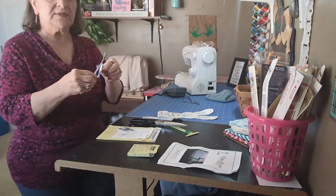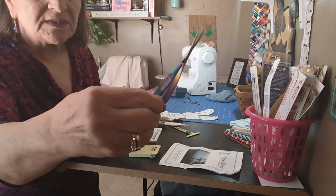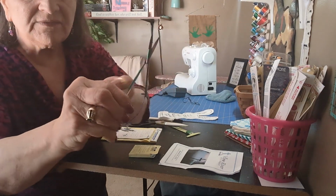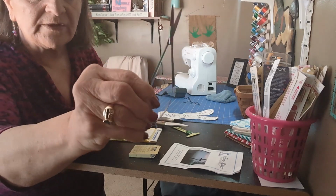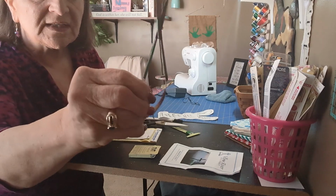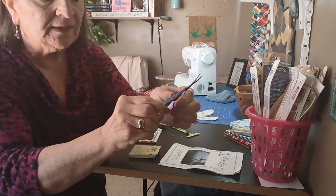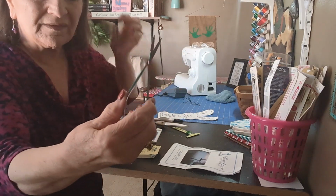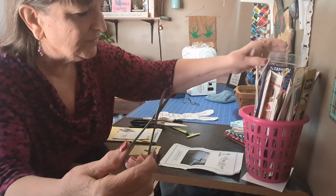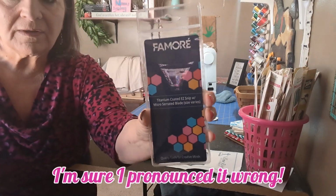I don't think I showed you these that I just got. Me and my friend Patty went to a sewing expo here in Atlanta, and she loved these so much that she went back and got one for every machine, and she's got a lot more machines than I do. So I just got one pair, but I do love them. I've used them for a couple of weeks now, and I really like them. What's the name of them? Paymore. There we go.